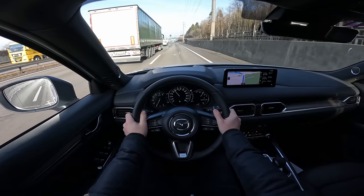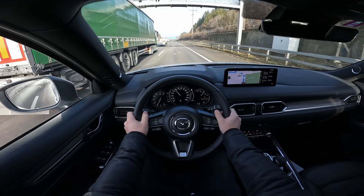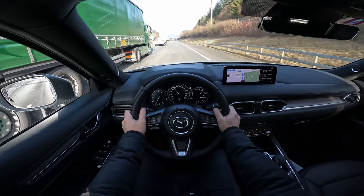The grip on the steering wheel is nice. It's a lovely car. It feels quite premium to drive it. It's a nice driving feeling. It's a pleasant driving feeling.